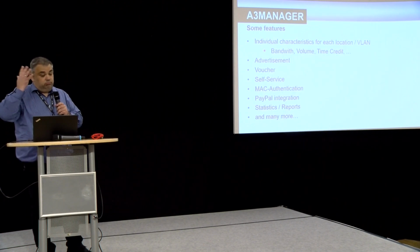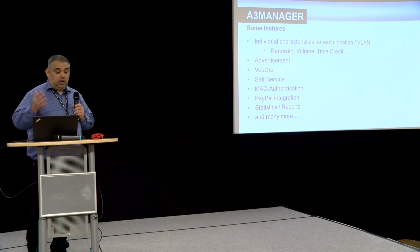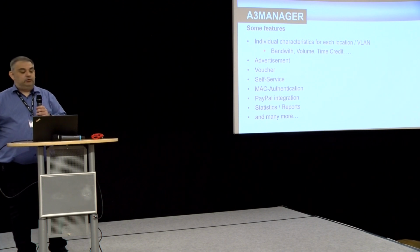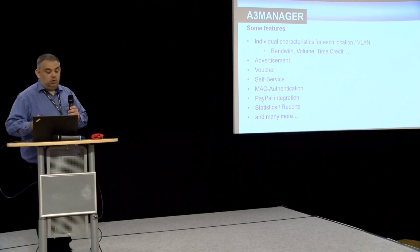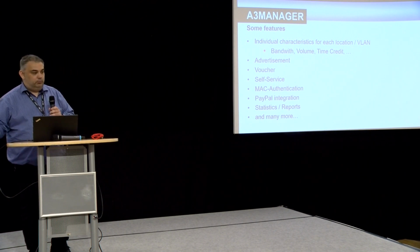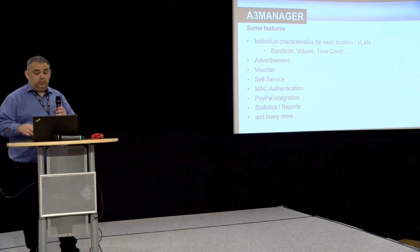Some additional features, or the main features, are the individual characteristics for each location, for each VLAN. So bandwidth, volume, and time credit I can set separately for each location. I can place an advertisement. I can work with vouchers. We have self-service. We have MAC authentication. We have a PayPal integration at the Koelnmesse, so you can get the free ticket, the free time for 2 hours, use that 2 hours and log in again, or you can get access for a few bucks for the whole day with no limitation. Statistic reports and many things more will come in the future.